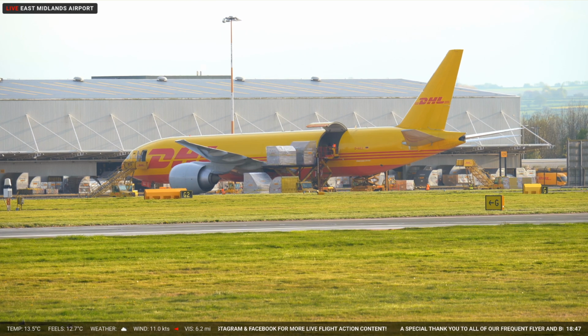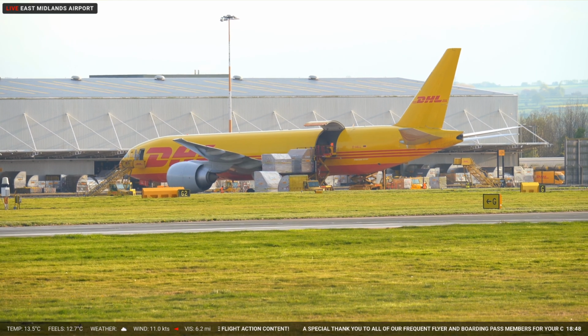The A380 making its way into Manchester. Let's see if we can get a quick view of that while we're waiting for the Jet 2 to make its way down. Hopefully we can. There we go.